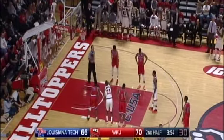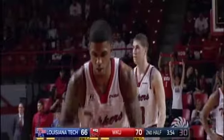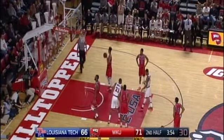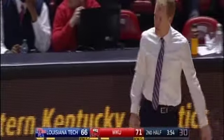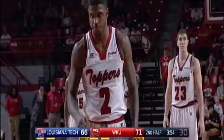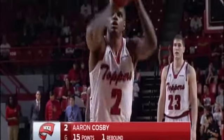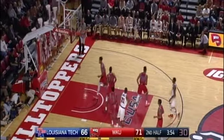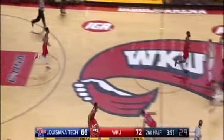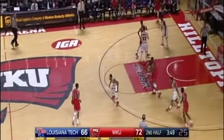Cosby stepping to the free throw line with 14. He has 11 this half, made just 1 of 4 shots in the first half. He shoots a pair, and he hits that one. He has done a much better job of getting to the rim off the dribble against the pressure of Louisiana Tech in the second half. He's shooting for his 19th point, and he has it. It is 72-66. The Hilltopper lead at 6, 3:50 remaining.